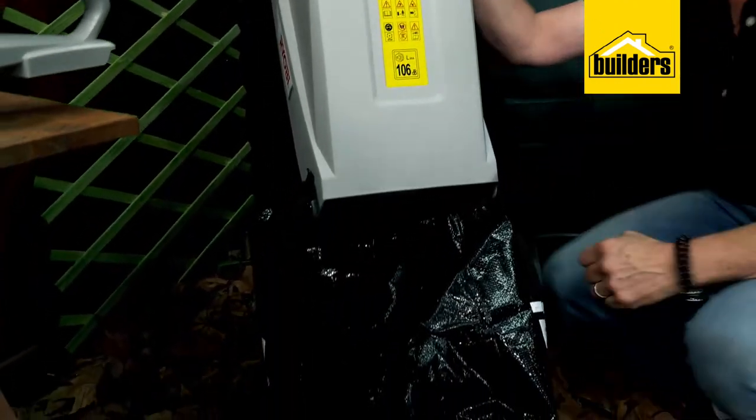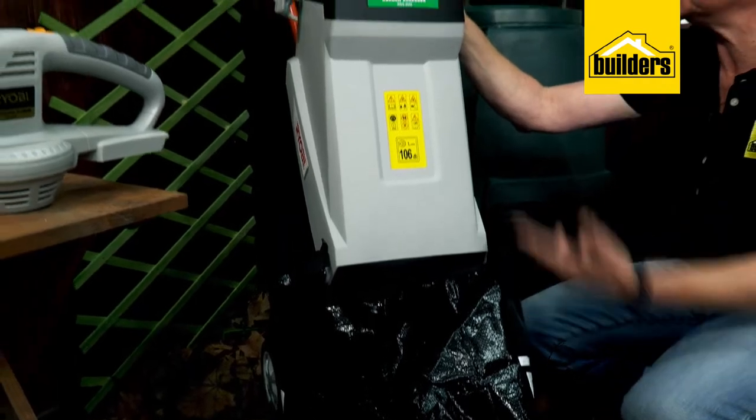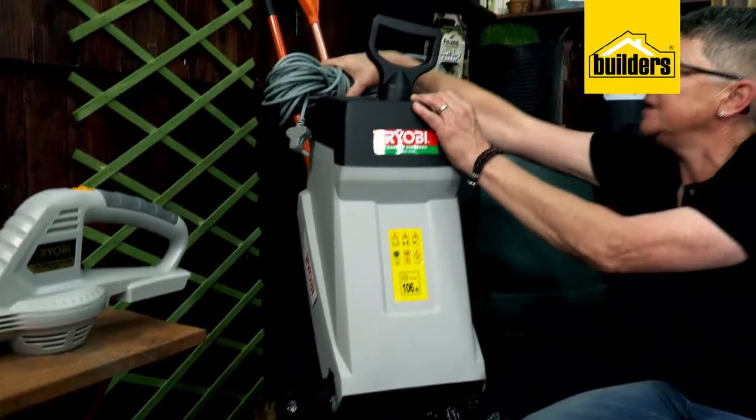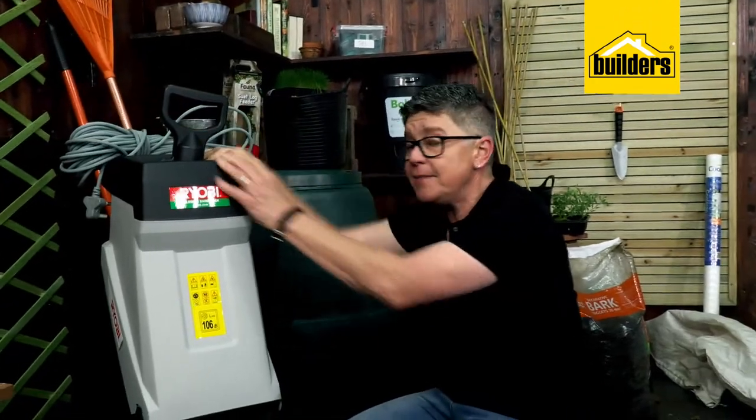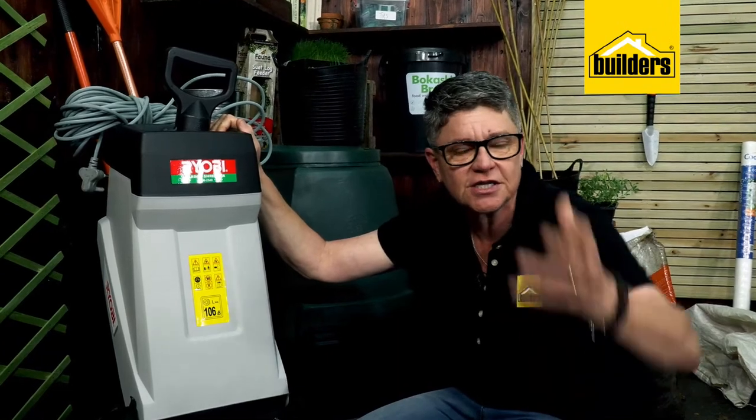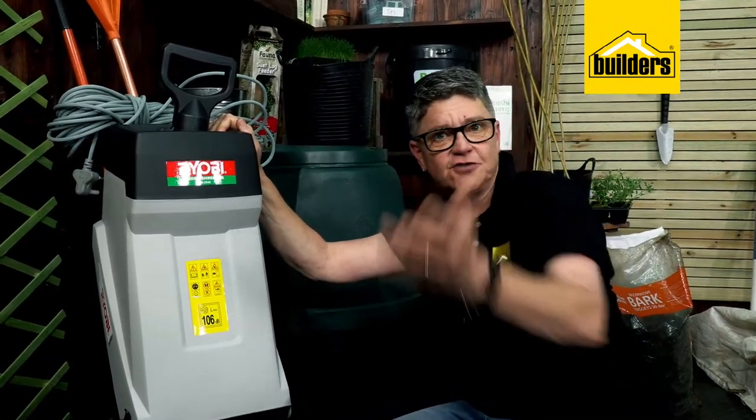Now, guys, this is an electric shredder. The cord does not come with it, so you've got to buy the cord. But remember, during winter, what other tasks are we doing? Yeah, we're thinning out trees. We are lifting the canopies of trees. We're doing some pruning, okay? And with all of that, we're going to have a whole lot of stuff.